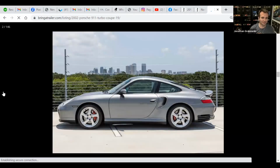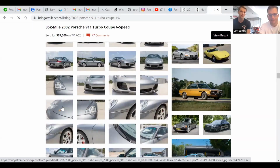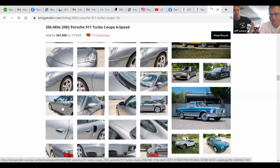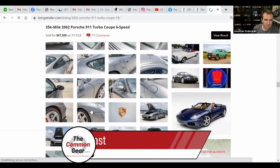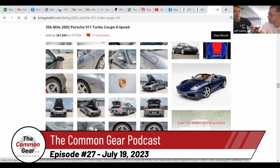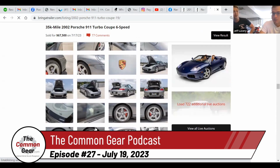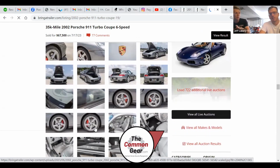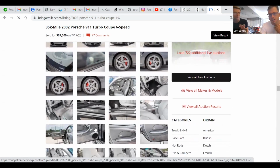No, and given what I keep reading about the reliability, I'd even roll the dice on a salvage title. Really? Yeah, sure, whatever. I will say though, if something did fail and you had to rebuild the engine, it's still a Porsche. If something did happen with the PSM or PASM, Porsche Active Suspension Management, you just jump to the aftermarket at that point.